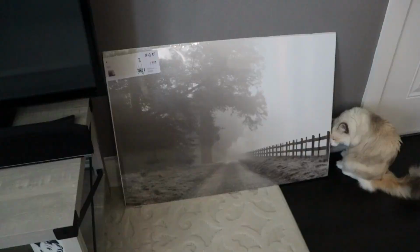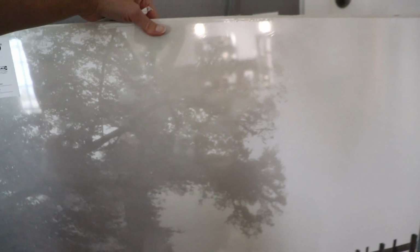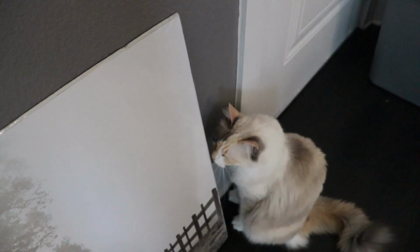And then I also wanted to show y'all this picture that we got a few weeks ago. I'm kind of crazy about it. I really want to put it out for fall and Halloween time, but I think I'm going to keep it out all year round just because I really like it. And it just matches perfectly in my home with my color scheme and all that.